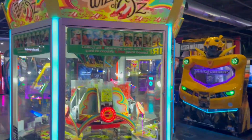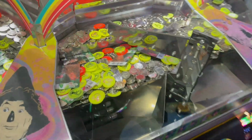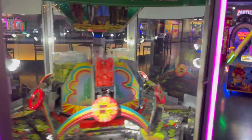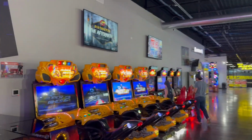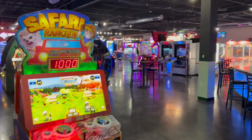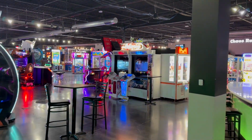Golden Empire, the Wizard of Oz. So they have a bunch of these style of coin pushers, and they have Scene 75 branded tokens in there, which is really cool to see that they branded that. There's a foosball, there's a air hockey, another dynamo one, and then there's 4 super bikes 2s and 4 dirty drive-ins. There is a Safari Ranger, and then even more games over here. Literally this place is so massive, it's crazy.